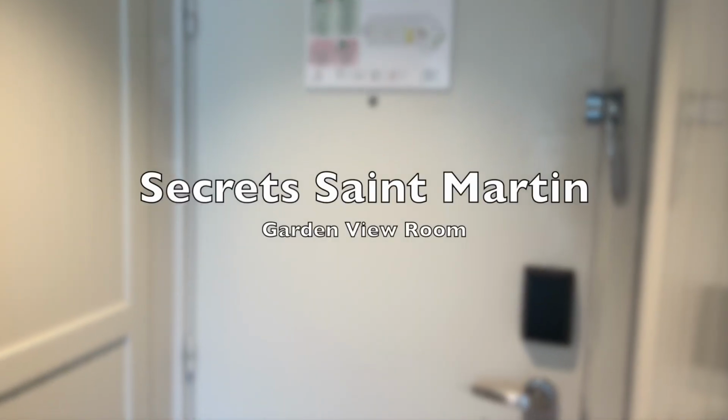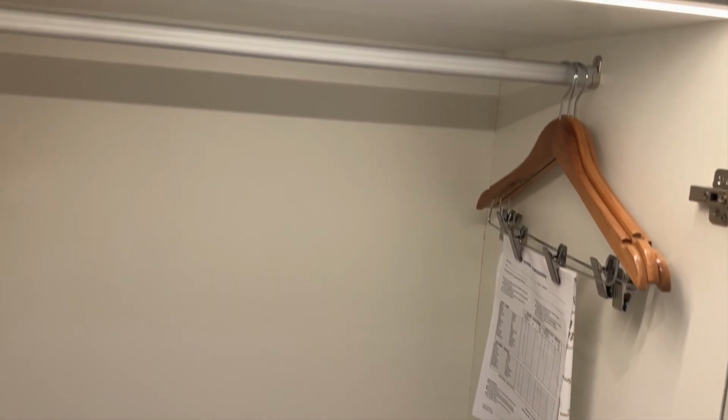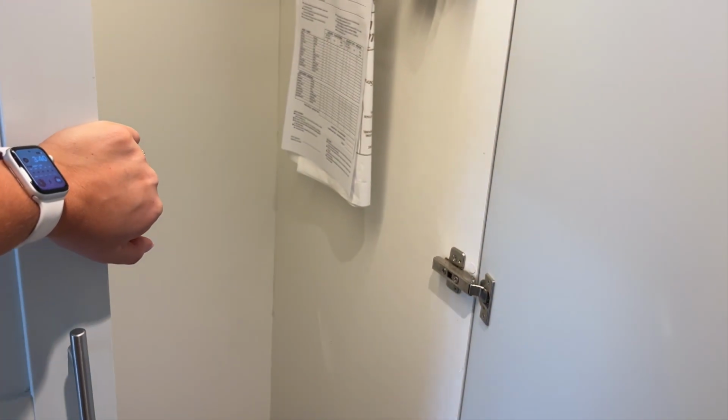Okay, so as you walk through the door to the room, on the right-hand side will be the first closet. And this is a really large closet. There's no shelving or anything in here, so you have plenty of room for hanging up your things. If you have dresses, that kind of thing, there's plenty of room in there. And the light comes on automatically, which is nice.